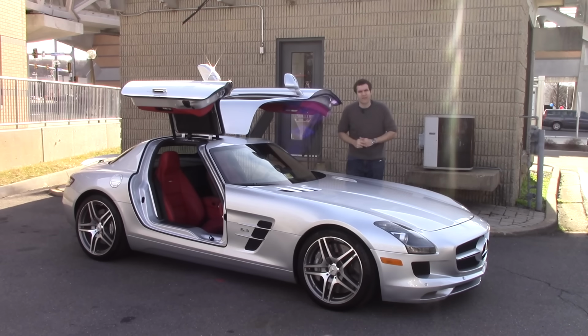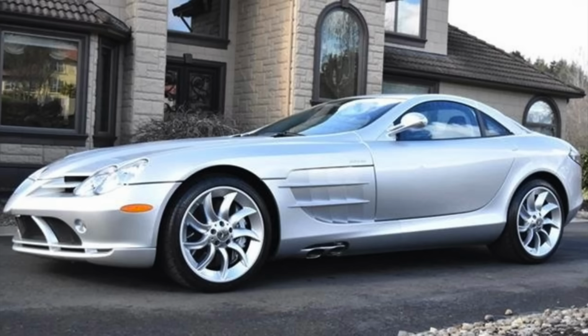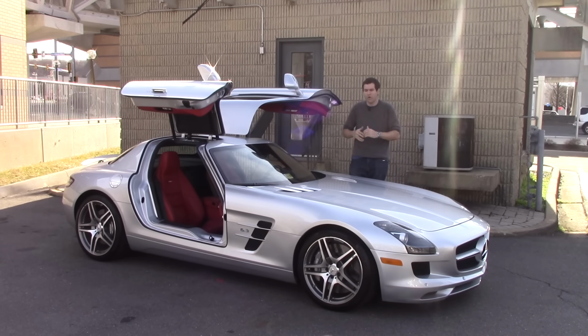Now, I know your first reaction is going to be that the SLS has held its value because it's rare or because it's a special sports car, but the truth is there are currently about 130 used SLSs listed for sale on AutoTrader. That's way more than the SLS's predecessor, the SLR, which has lost more than half of its value since it came out 13 years ago. So what gives? I figured by now I'd be able to pick one of these up for 100 grand easy. Why is this thing still so expensive?